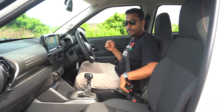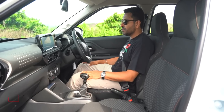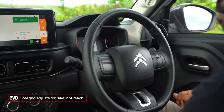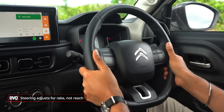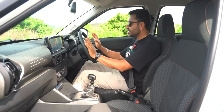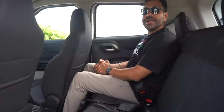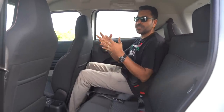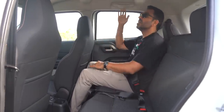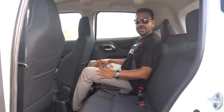The seats, one-piece seats, and it's comfortable. I'll give you that. So over long drives, you'll be fine. But the steering, it only adjusts for rake, not for reach. Though that said, the driving position for me is actually well sorted, and visibility is also good. Citroen claim a best-in-class rear shoulder room, but they are comparing it with B-segment hatchbacks. And of course, compared to a hatchback, this is more spacious. Look at the amount of headroom that I have. So overall, this makes this quite a spacious cabin.